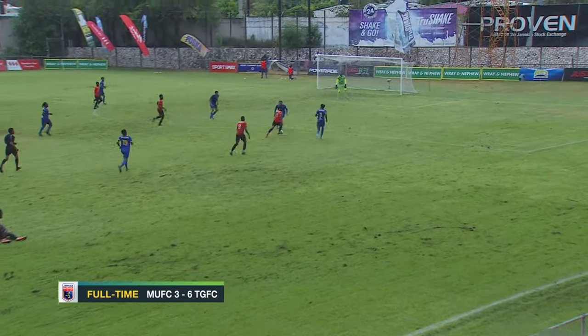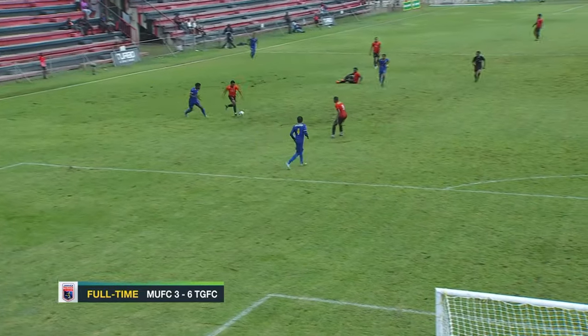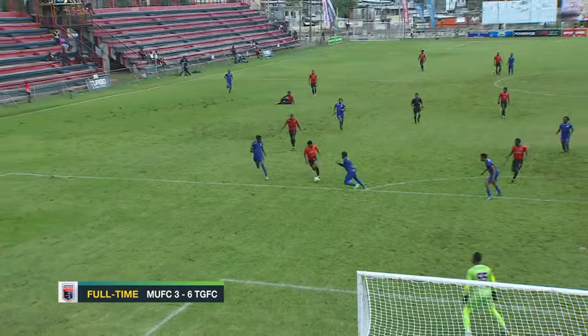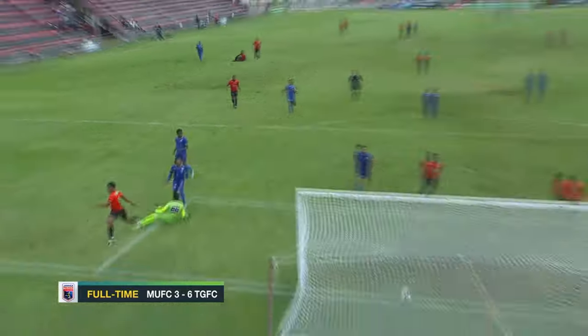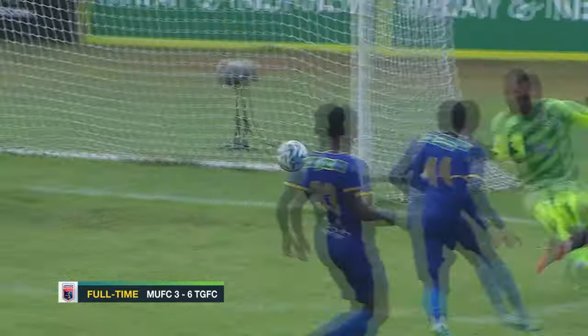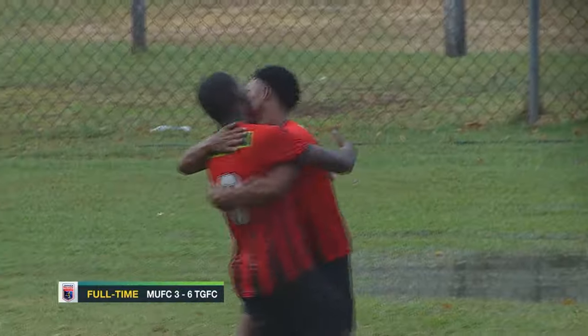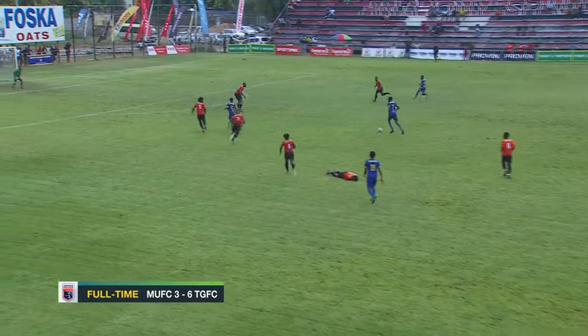Steve Clark off the bench. Look at this, a bit fortuitous that he got it back, but very composed with the finish, just to dink it over Peter Harrison, who was slow off his line as well. Peter Harrison didn't make his body larger at any point. And Clark said, thank you very much. A 68-minute finish, Clark's third of the season. And Tivoli Gardens had regained the advantage.